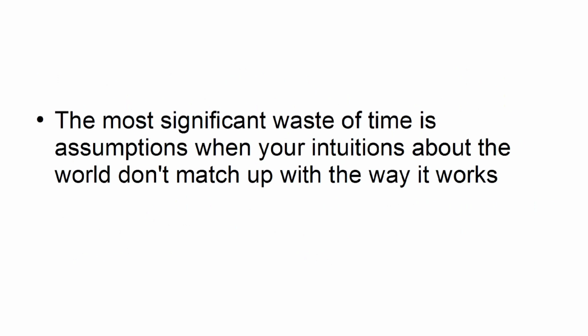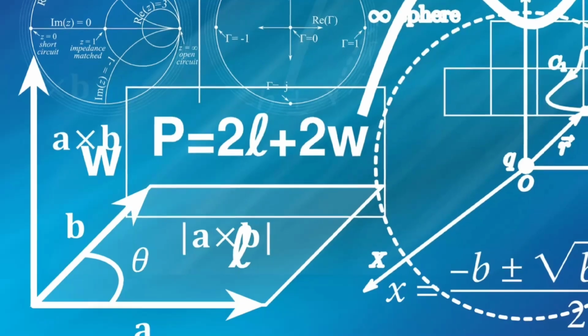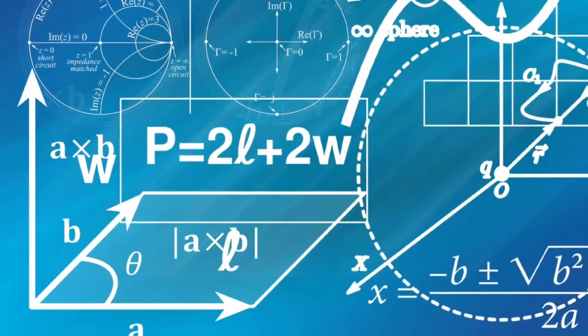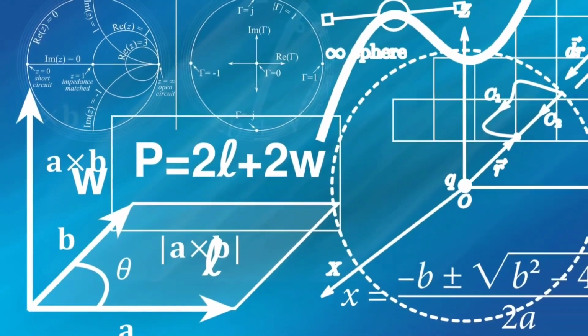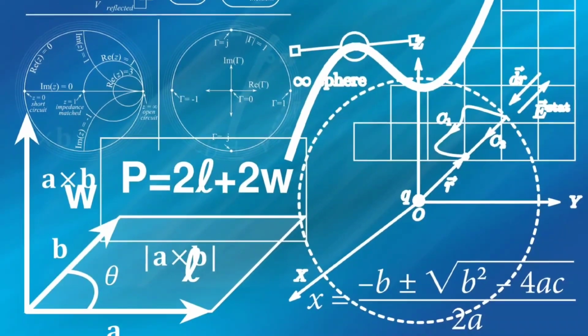Rule with numbers. The most significant waste of time is assumptions when your intuitions about the world don't match up with the way it works. You will never be efficient. To combat false assumptions, you have to test them and follow them up with real numbers. The results of a test can end up saving you hundreds of hours.